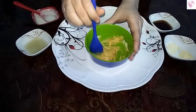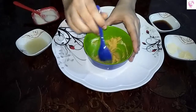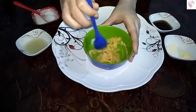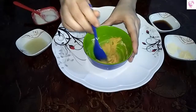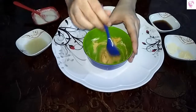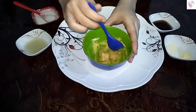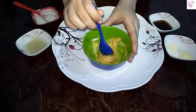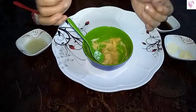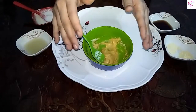Use this face mask before going to your shower. Apply this face mask on your full body or skin so that your skin gets tightened and your suntan problem is removed. Then leave it to dry. After it dries on your skin, wet your hands and scrub your skin gently for 3 to 4 minutes. Then wash it off with cold water.